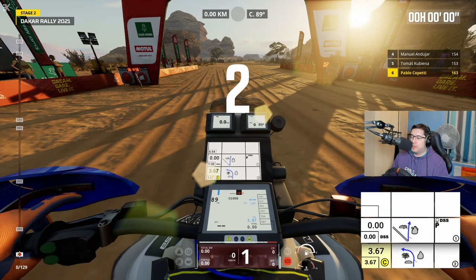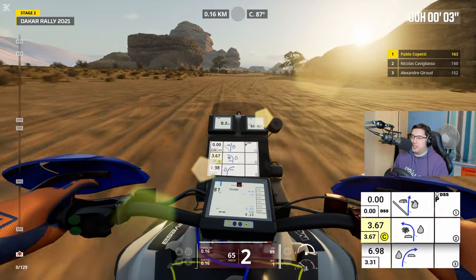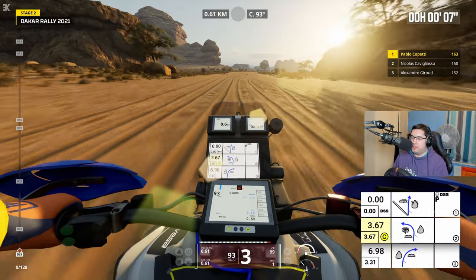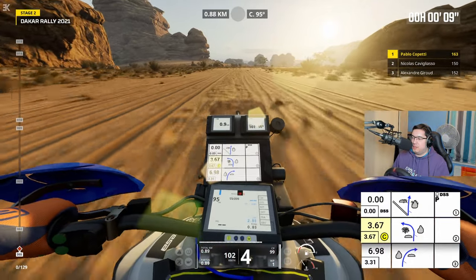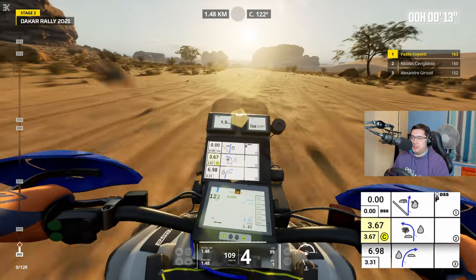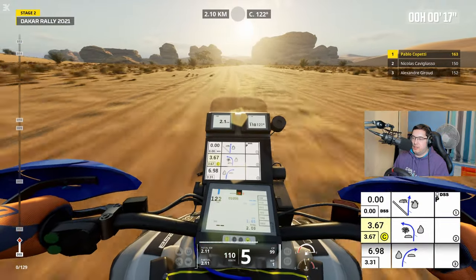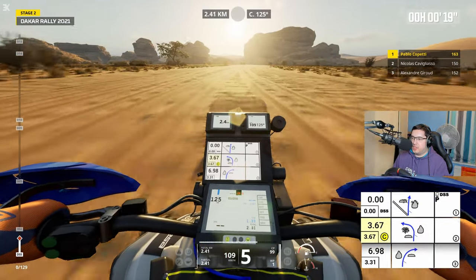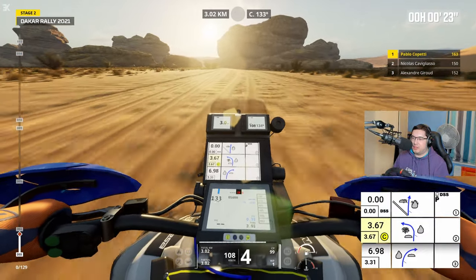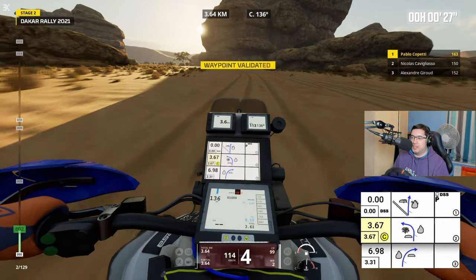At the start then, we've got a long stage ahead of us, over 450 kilometers, 129 waypoints, 2 control zones. This could be like an hour even on this stage. So just about getting, is this like a, oh my god, it's uphill. Tiniest uphill and the quad struggling.